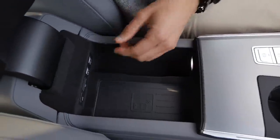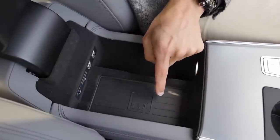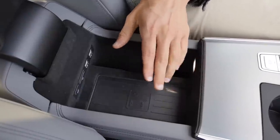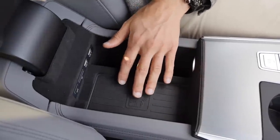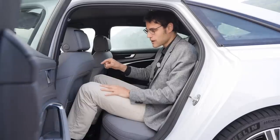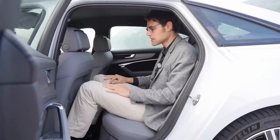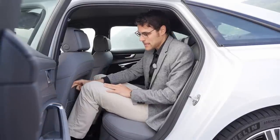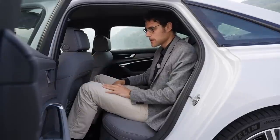And then you can flip it up and have two more USB supplies. Inductive charging platform, again, almost nothing comes with this as standard equipment. You have to pay extra. And of course, you can also put your phone right there. It does fit. Sitting in the rear, yes, you have 1 centimeter more legroom than in the previous generation, so it's a little bit more spacious. And you also have enough knee room here, even if the tall driver is sitting in the front.